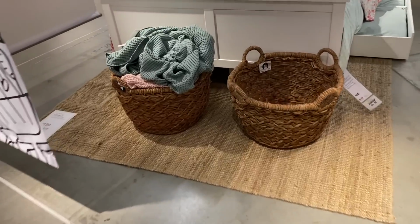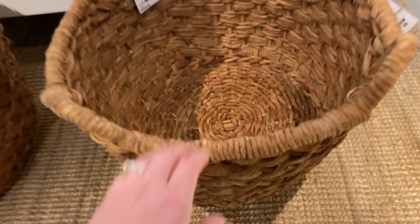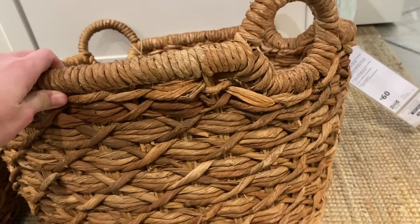I mean, I know a lot of people like to joke around that Ikea has cheap furniture, but in my opinion, they have some really beautiful decor there for some really great prices.